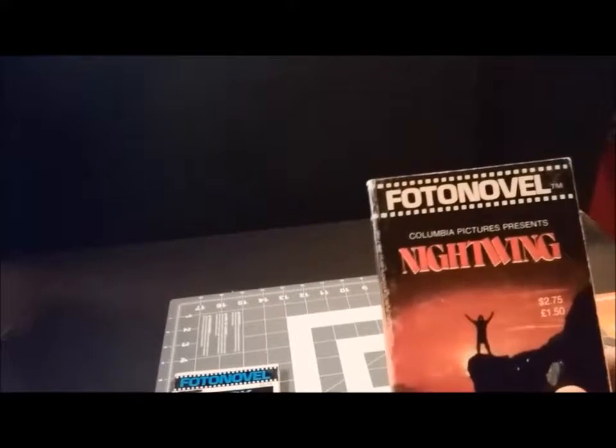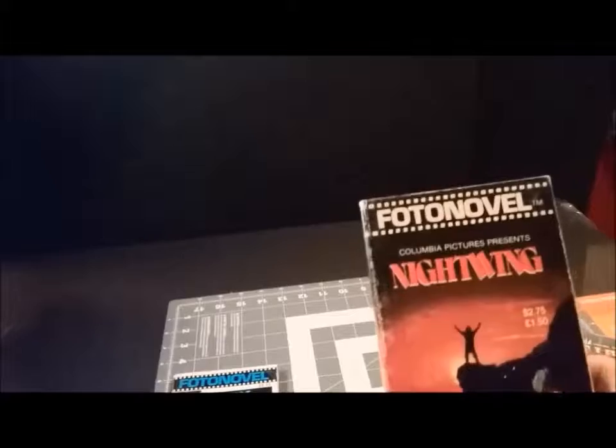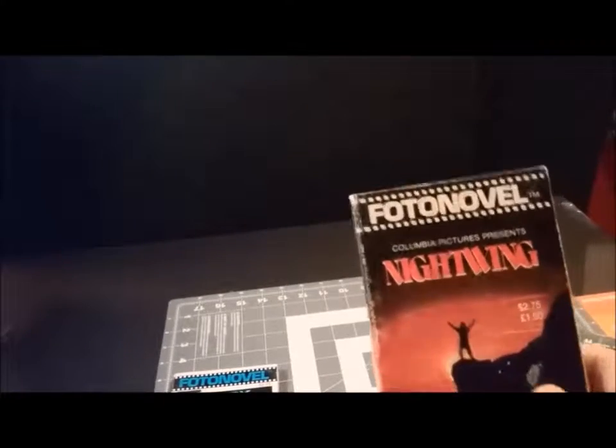I actually have one of the earliest ones. It's of A Clockwork Orange, all in black and white, and I have one of Alien, which is gorgeous. It's much larger. It's presented like an art book, so you get that.